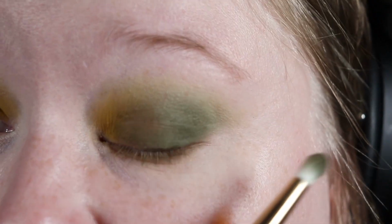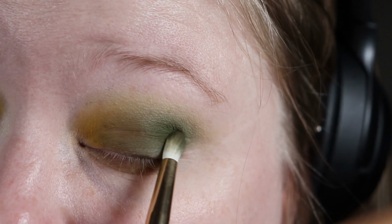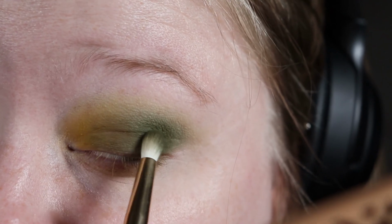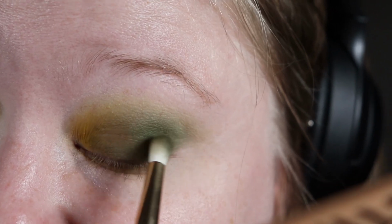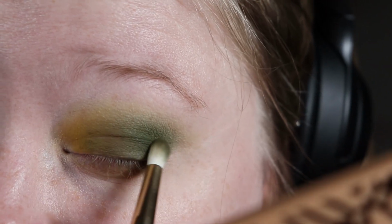Although I see on this side it's looking a lot more patchy, so I don't know what's the deal with that. So I'm just gonna pack it on right where it looks patchy and hope for the best. Either way, most of it is going to be covered up by a shimmer.